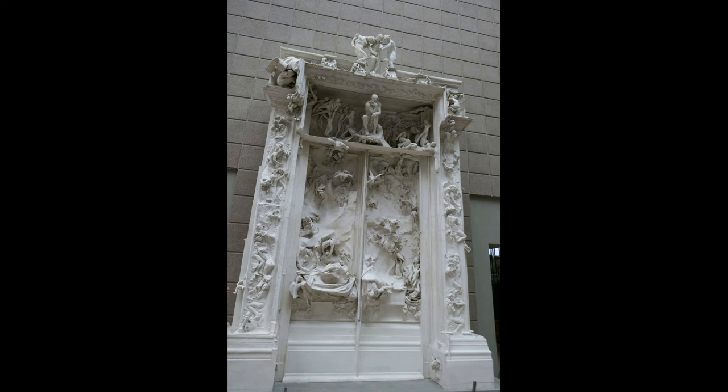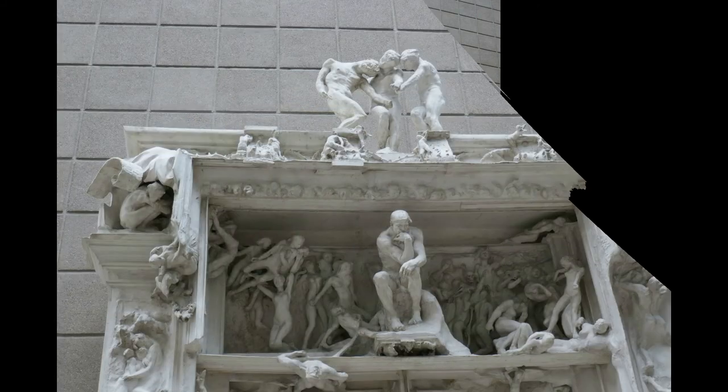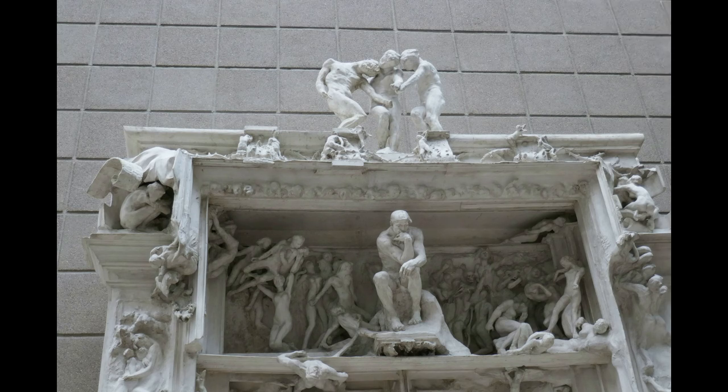Head toward the large ornamental doorway studded with statues. It's the gates of hell. Yikes. Do we have to? Rick, it's just art. Okay.